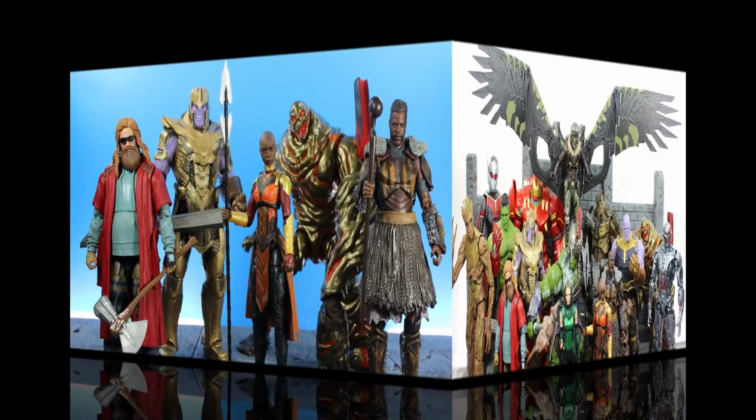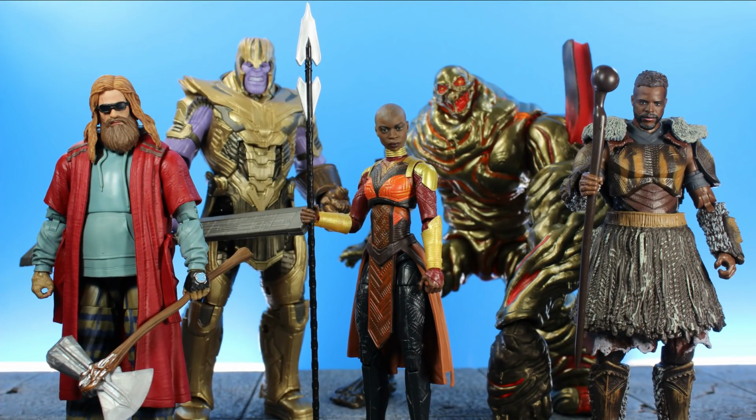With that out of the way, as I said before, only 15 MCU Bafs were made, so being that this is a top 10 list, that means 5 will be left out. These are the 5 that did not make my top 10 list.